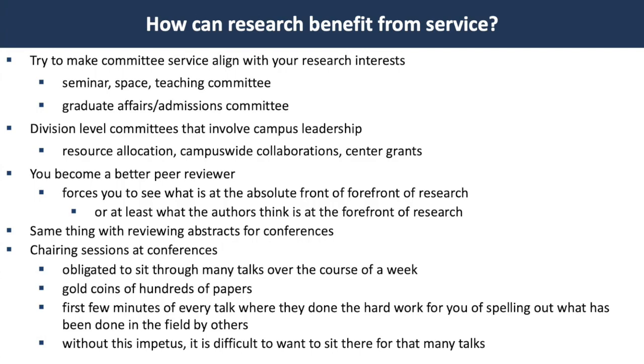You also become a better peer reviewer. Being a peer reviewer forces you to see what is at the absolute forefront of research, or at least what the authors think is at the forefront of research. And that's the same thing with reviewing abstracts at conferences.